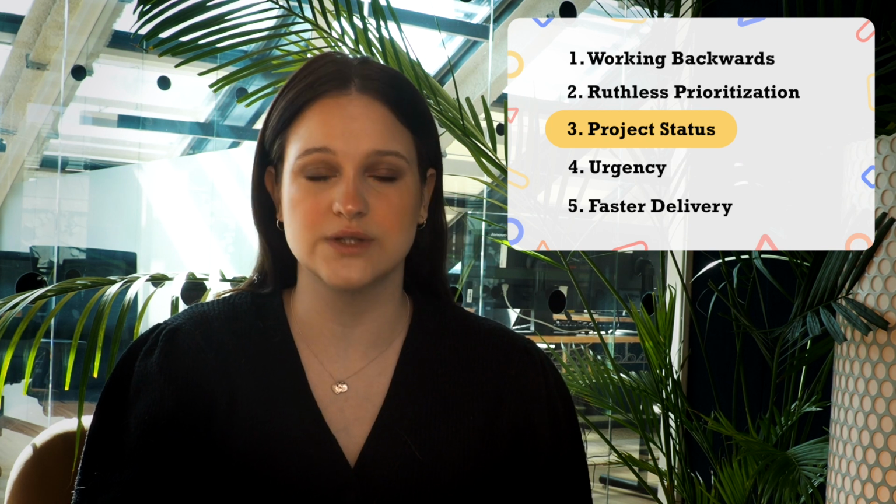Third, project status. When you have a deadline, you can always easily tell whether you're on track or not. It makes it easier to manage your time and tasks. Fourth, urgency. Deadlines create urgency that is rare to come by without them, and it makes people work better and come up with more creative solutions.